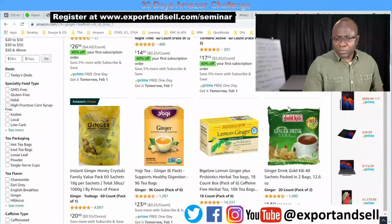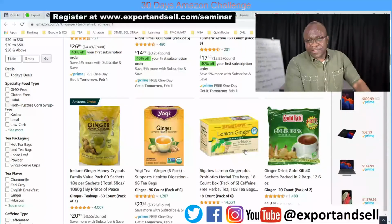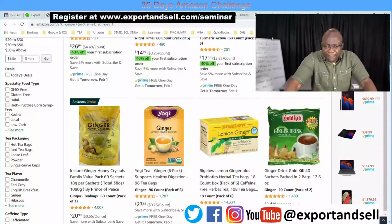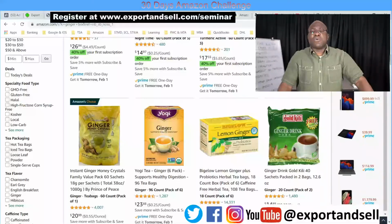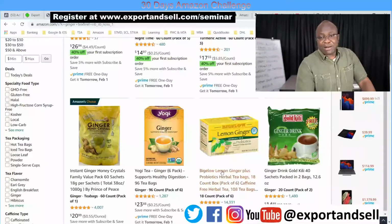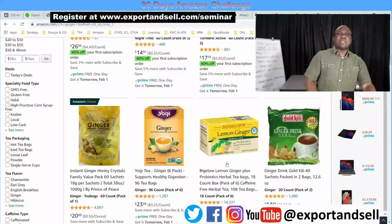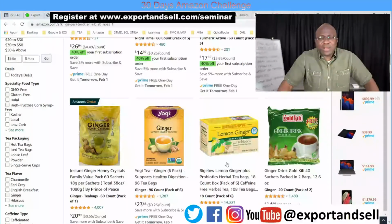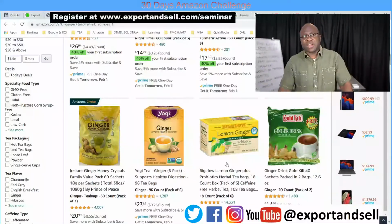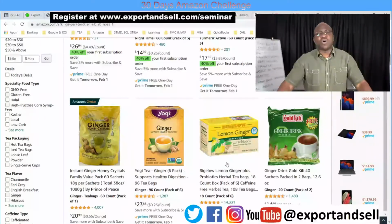Look at this packaging. You see that packaging? What is this? This is just lemon ginger. There's nothing here that we cannot produce. Look at the number of people that have bought it. 143, that's over 400,000, 1.4 million people roughly would have bought this if we use that 1% rule for reviews. That's a lot of purchases. So the question is, what are we doing with the abundance of ginger? Are we just chewing it or what?